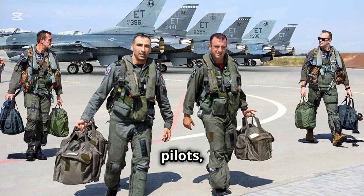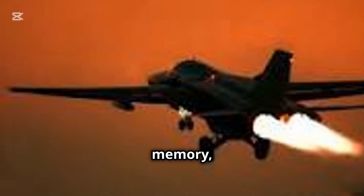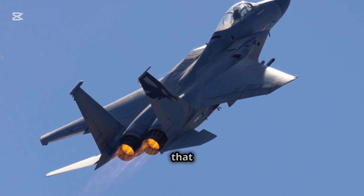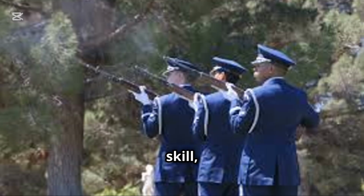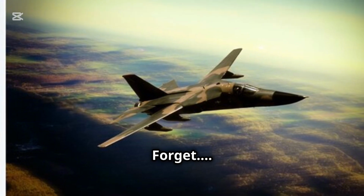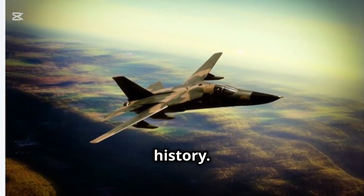The bravery of its pilots, like Major Fernando Ribas Dominicci, continues to inspire airmen and women around the globe. To honor his memory, the government of Puerto Rico renamed the Isla Grande Airport in San Juan to Fernando Ribas Dominicci Airport. Operation El Dorado Canyon was a defining moment that shaped the future of aerial warfare. It stands as a testament to the courage, skill, and dedication of those who serve, and the enduring legacy of the F-111 Aardvark. Never forget. Operation El Dorado Canyon will forever be etched in the annals of military history.